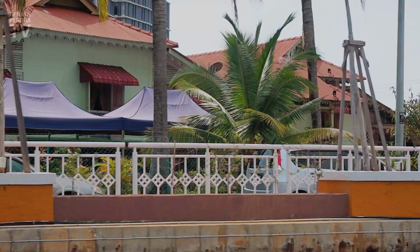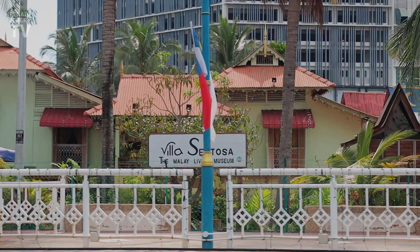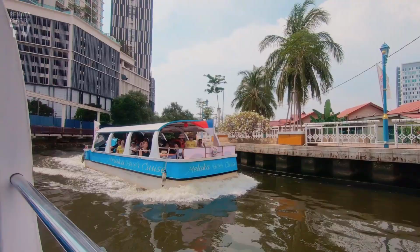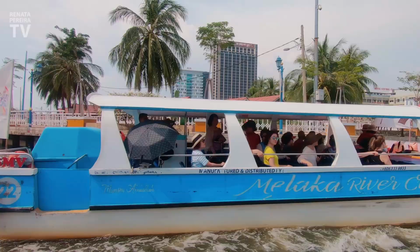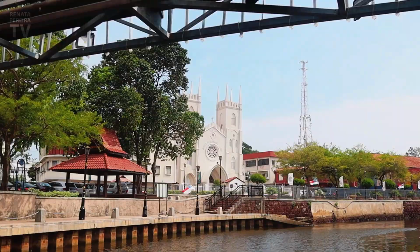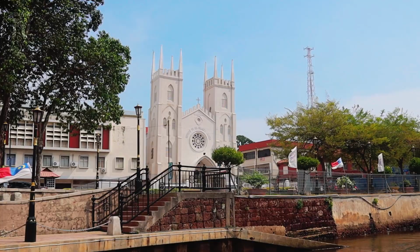The Malay Living Museum, Villa Sentosa. The best preserved typical Malay house of a rich Malaysian family in the early 20th century. There's an audio guide in English explaining what you're seeing. Just like the Portuguese and the Dutch had their churches, this is the church that best represents the British here in Malacca.